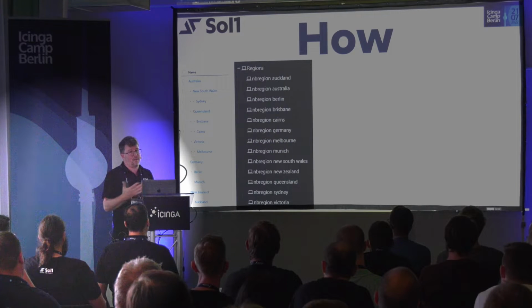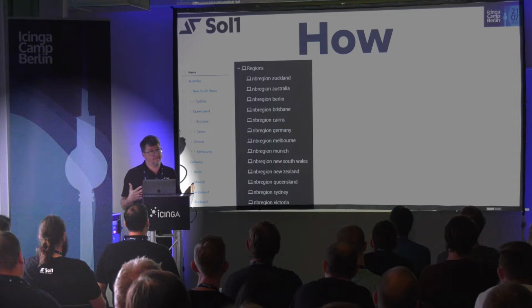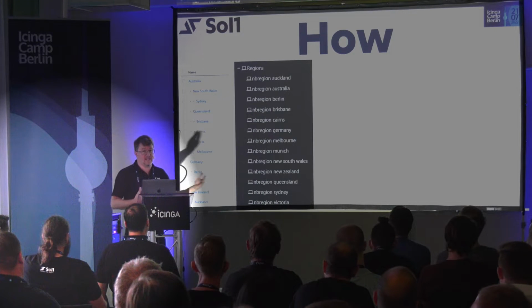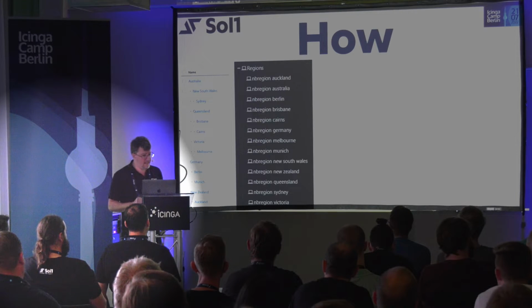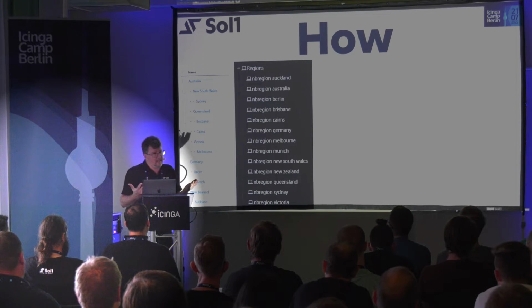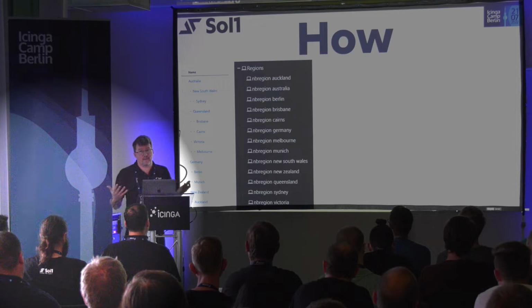And really this whole thing still relies on people not putting in dumb stuff. You can validate it at the import source, and we do that with custom validators. But there's still, people are going to break it. People are people, no matter how hard you try.